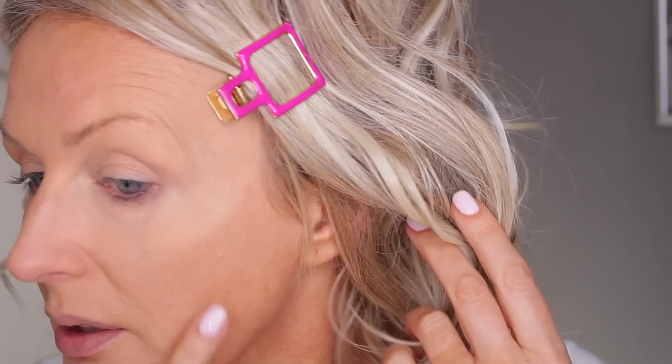So let me zoom you in. Oh my god, that's so close. Okay, so can you see, you can still see my sun damage a bit, but yeah, it looks quite nice. It doesn't look cakey or powdery.